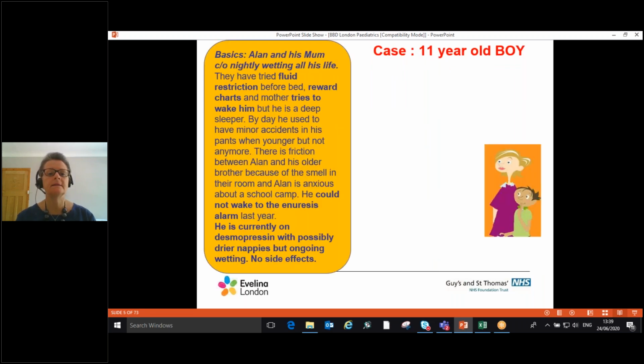So let's think about a case. We're after lunch, and I find it quite hard to concentrate in these virtual teaching sessions. So please read about Alan. He's an 11-year-old boy. This is a kind of very standard history taking. They've pitched up at 11. Actually, the motivator is that he's about to go on a school camp. That, of course, year 6, that's really worrying him. And they're a fairly sensible family.